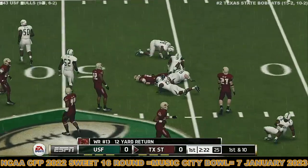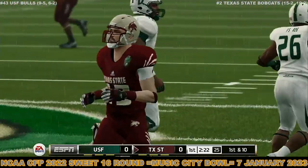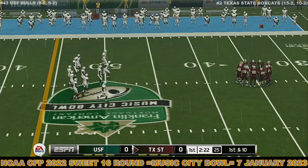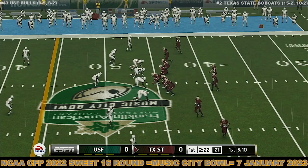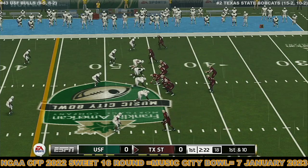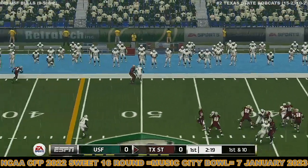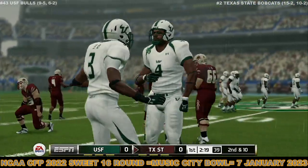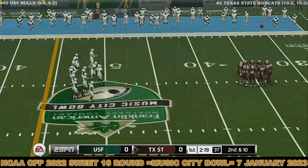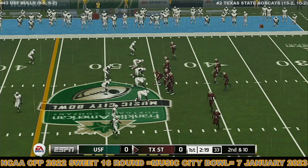He makes it to the 45-yard line. This is a fun game, and I think we're going to see a lot of interesting football before it's over. And he just gets rid of it. From their own 45-yard line. Second down.